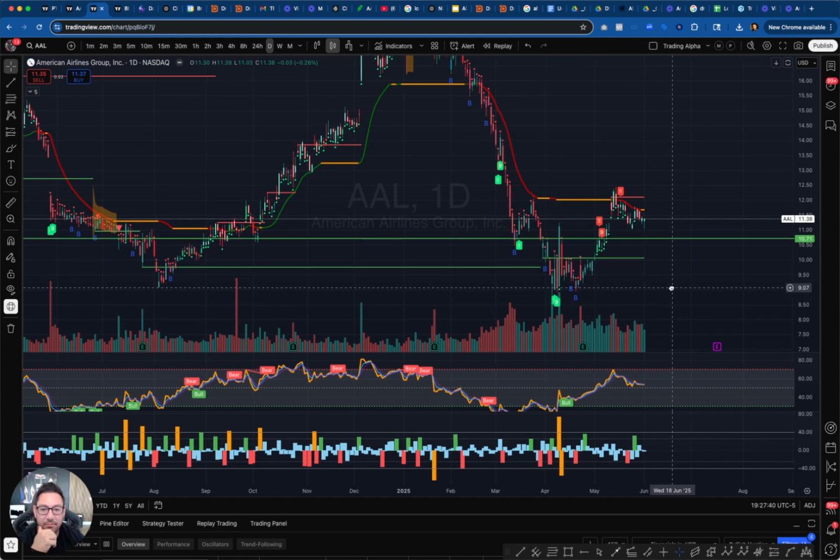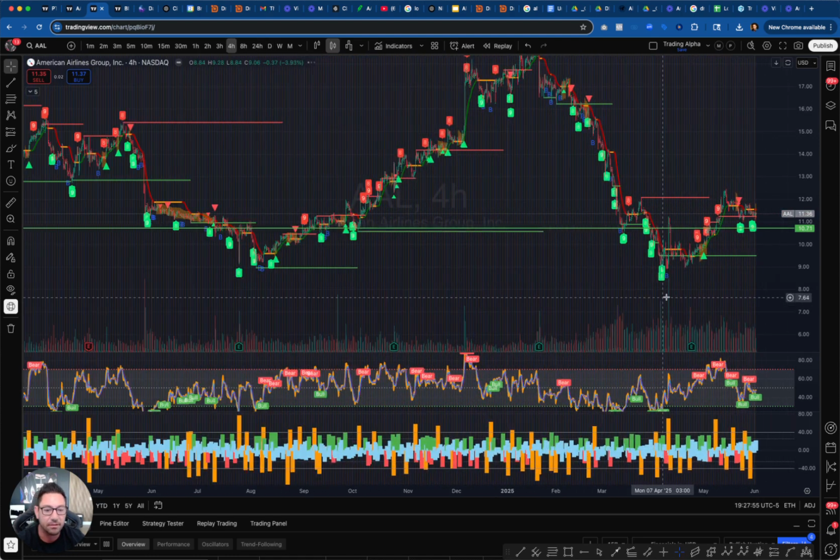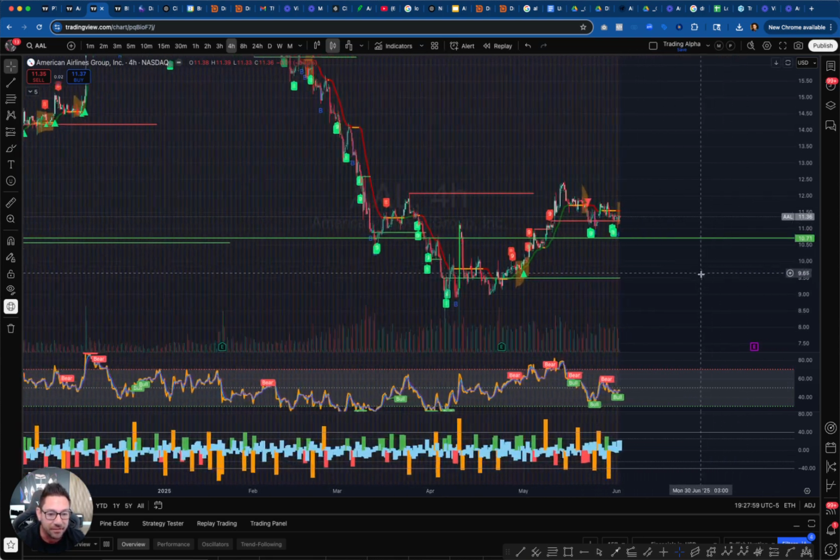What I like about this is I'll examine it on the higher time frames. And as you can see, there's a lot of bullish reversal signals here on the daily. Sorry, they haven't formed on the daily yet, but they formed on the 4-hour. So yeah, you have those here.